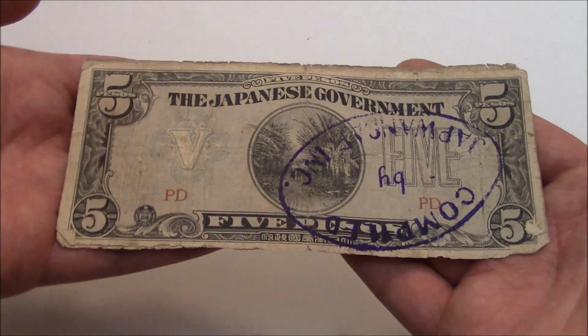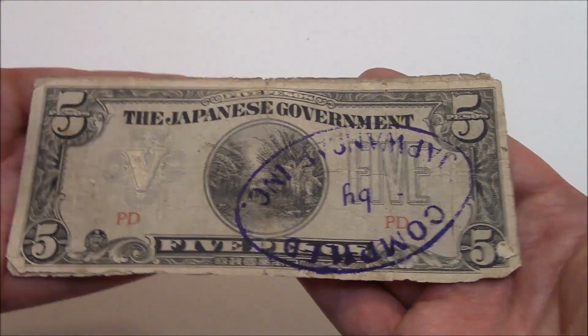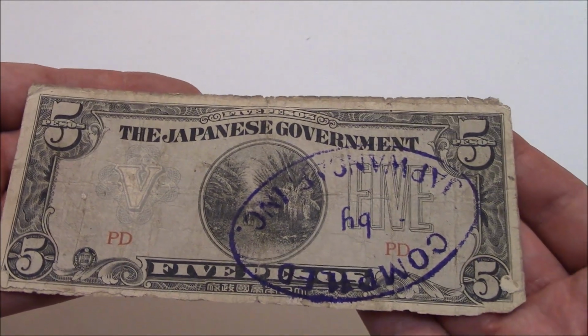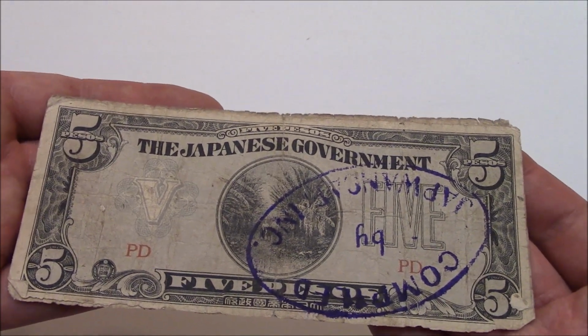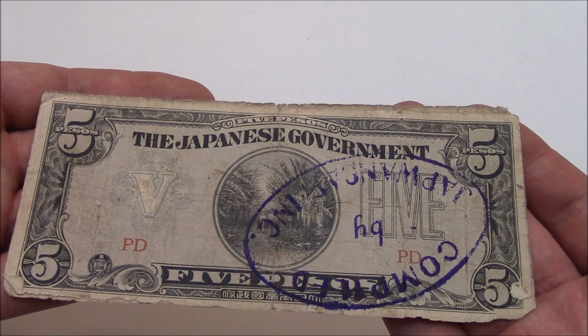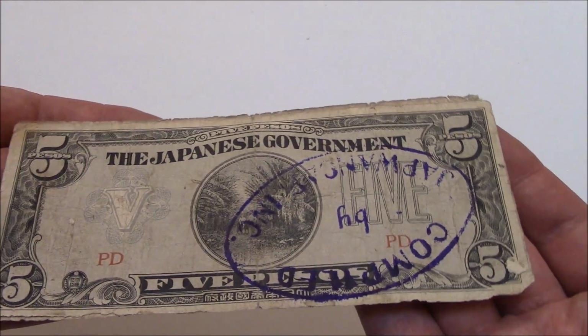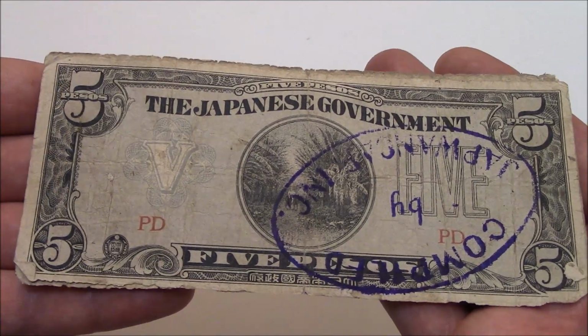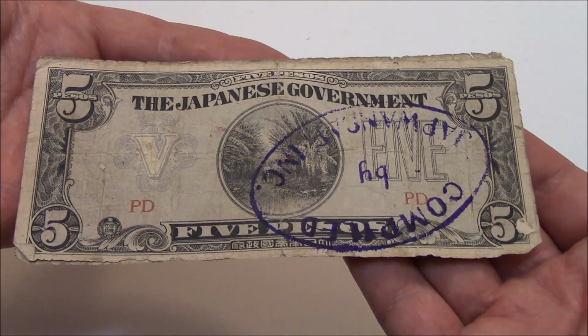This is an interesting note because it has a lot of wear. And when a note has wear and has character, you could just imagine the people that were using this at the time. It was a very, very tough time to be under occupation during World War II. And this was quite used a lot, going through the hands of desperate people. Very, very interesting. And this is from the Philippines, 1942.